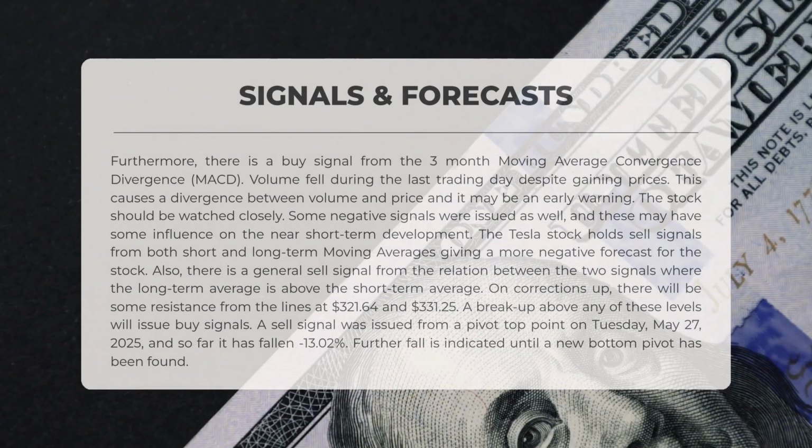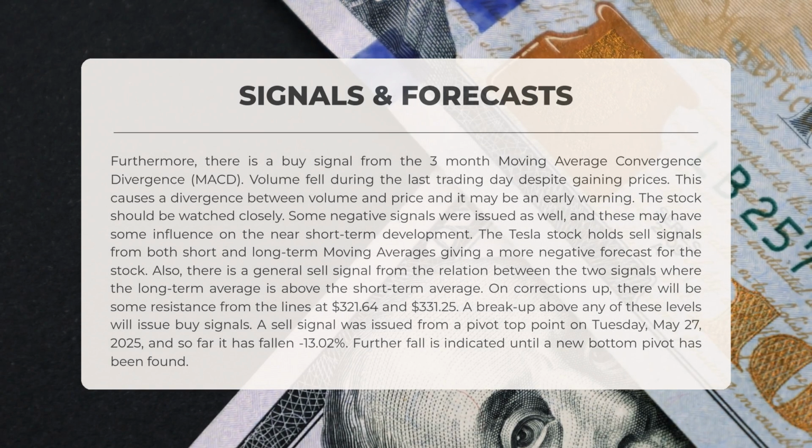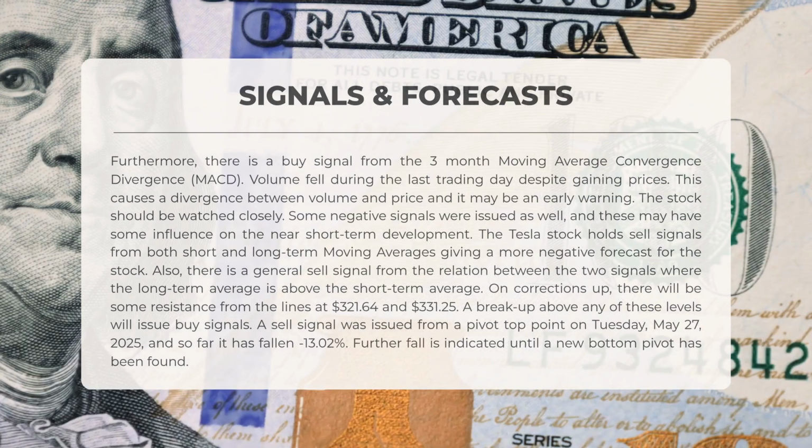The following signals have been identified for Tesla. Furthermore, there is a buy signal from the 3-month Moving Average Convergence Divergence, or MACD. Volume decreased during the last trading day, even though prices increased. This creates a divergence between volume and price, which may serve as an early warning. The stock should be observed closely.